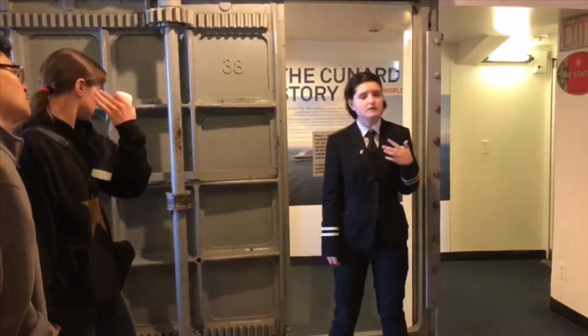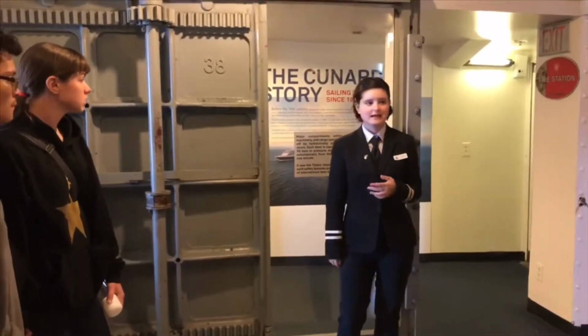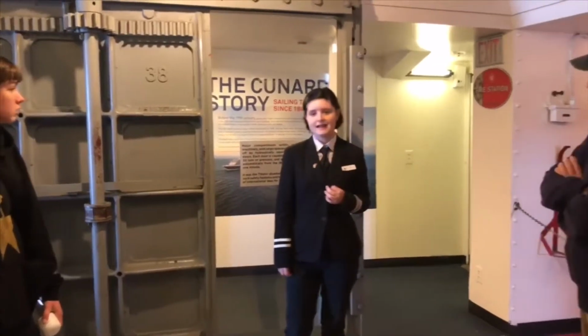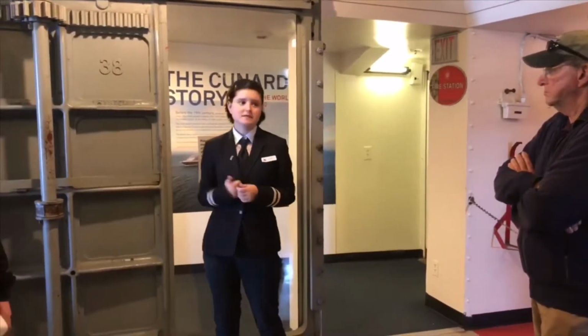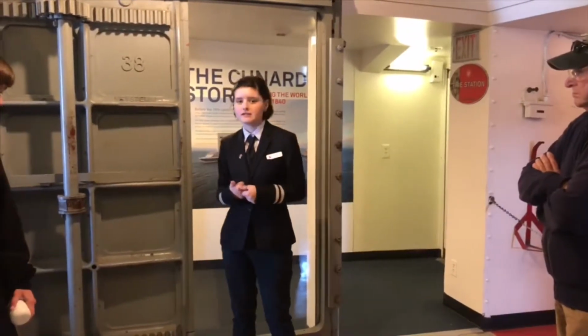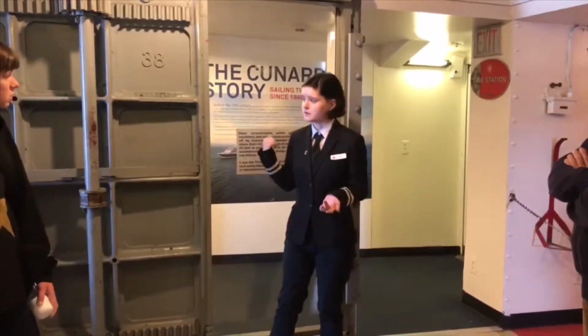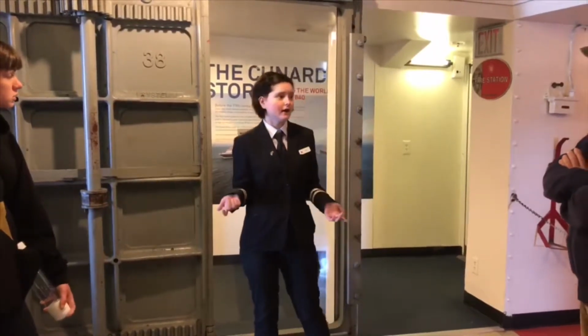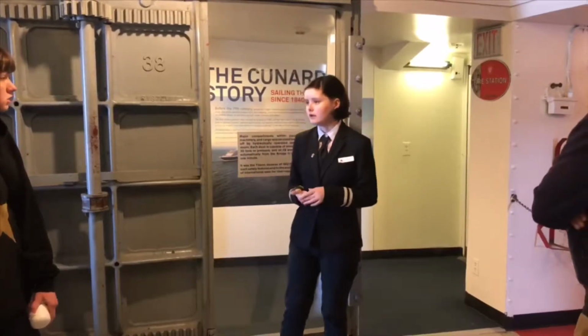So when the Queen Mary was a troop ship in World War II, she carried enough passengers that Hitler and the Emperor of Japan actually put out a bounty on the ship. So these doors would have always been sealed due to the threat of torpedo attack due to that bounty. Now, they also would have been closed in rough weather or dense fog, just in case there was something in the water that they couldn't avoid.